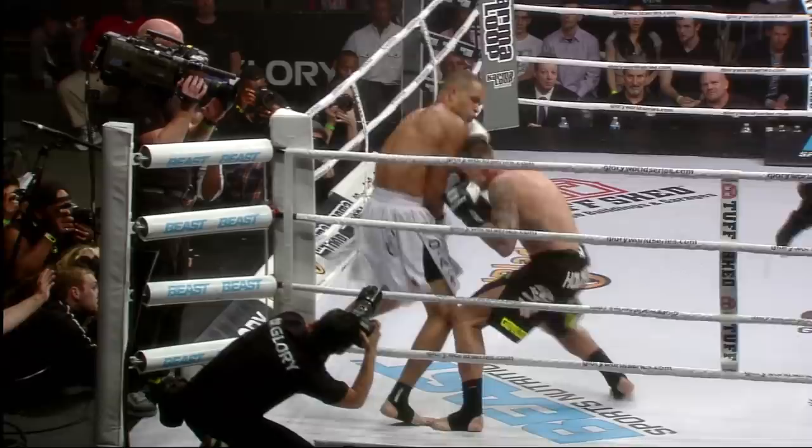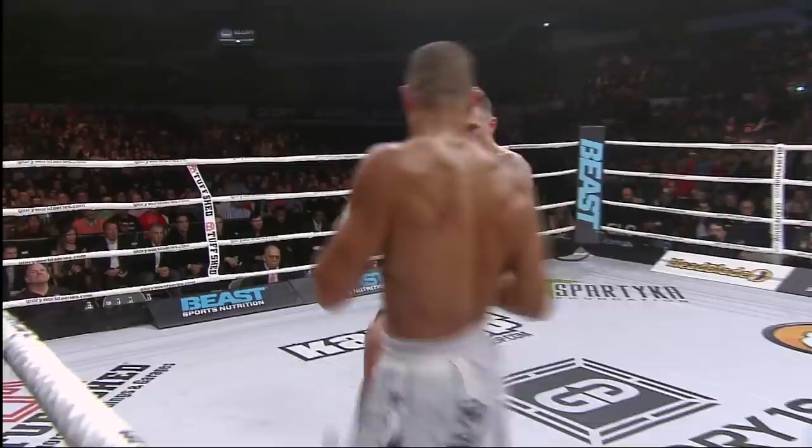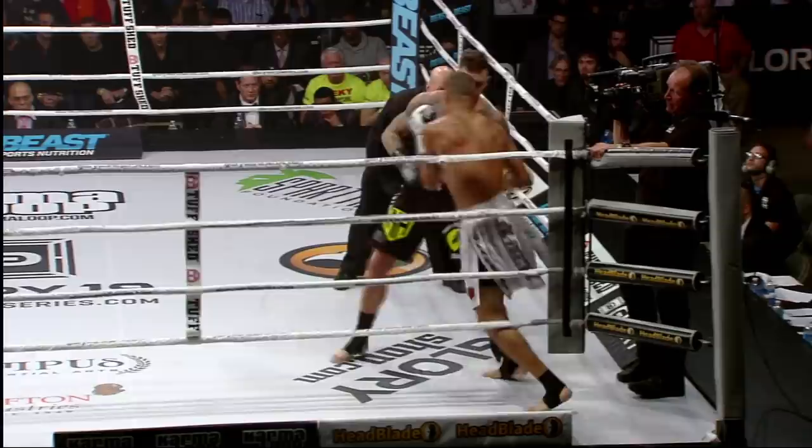Ducks underneath the right hand from Daniels, who utilizes his lateral movement. And I know the more he gets into the body, the slower he's going to be, but he flashes the jab. Daniels has to land something big, and he needs distance to do that. There's the knee to the body by Daniels. Because once Nieky Holzken gets in close like that, it's all Dutch kickboxing all the way.